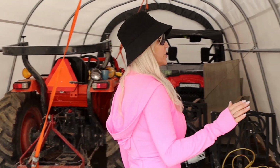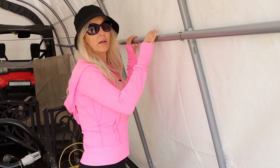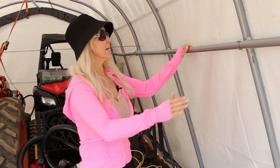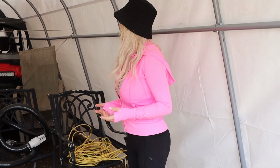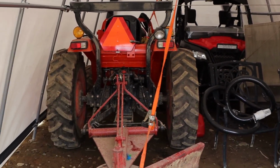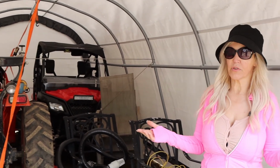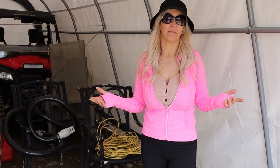One thing I do wish, if I had my time back, I would have gotten a Shelter Logic car dome that was straight up square, because if you can see in the back there, I'm barely fitting the side-by-side in. If I had gotten a square one, I would have had more room, realistically. But anyway, it served its purpose. I really, really like it. I just wish I got a square one.